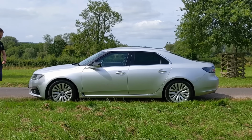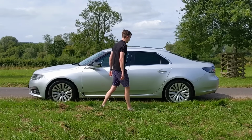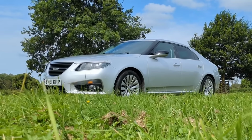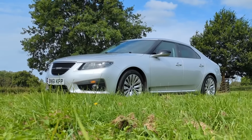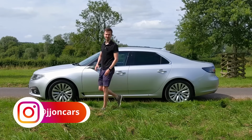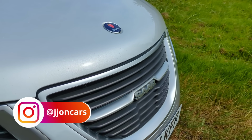The SAAB 95 NG was the last car that SAAB ever made, and it gets a bit of a bad rep amongst many people. At best it's said that it's just a Vauxhall, and at worst it's said that it actually is responsible for the demise of SAAB, or at least for not saving SAAB.